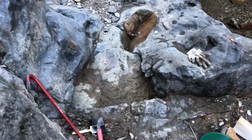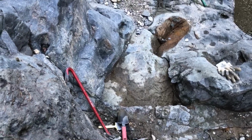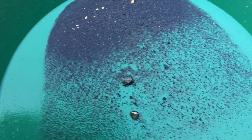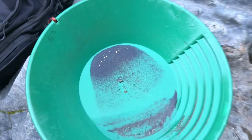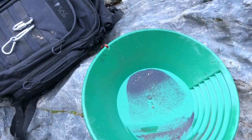But another pan, another awesome pan from down there. I'm slowly breaking that all down inside there. Busting the rocks apart. You wouldn't think anything would get in between them, but that did. Pretty sweet gold. It's about 2 o'clock, 2:30 maybe now. Another hour and a half or something, call it a day.